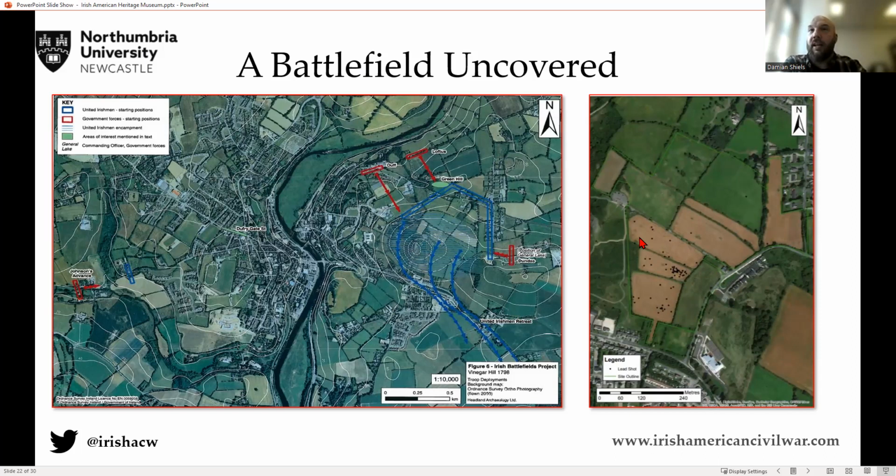And generally, they try and take a landscape feature to orientate them on, so that you can put the right of the line on this line and say, okay, guys, you stay beside the laneway as you march up, and all the rest of the line is oriented on them. And so we got this distribution, which suggests that the line was stopping at the base of this hill to fire into the United Irishmen before they advanced.